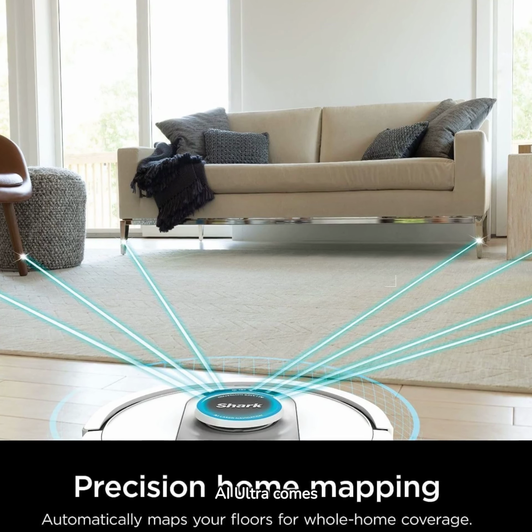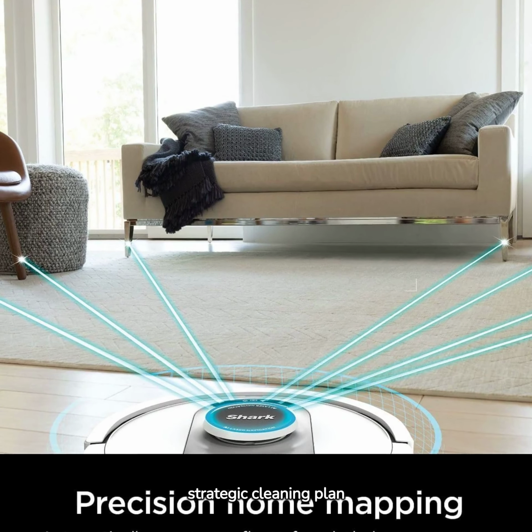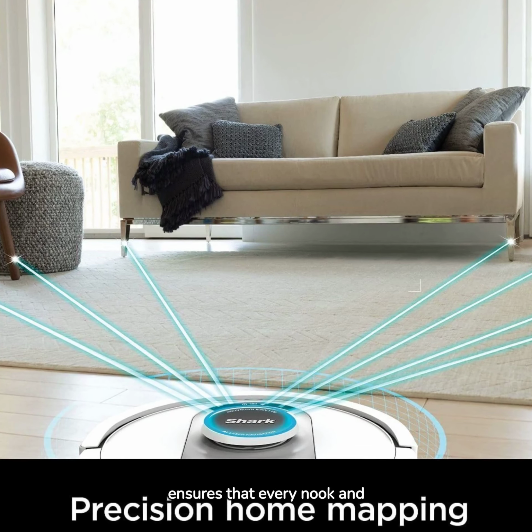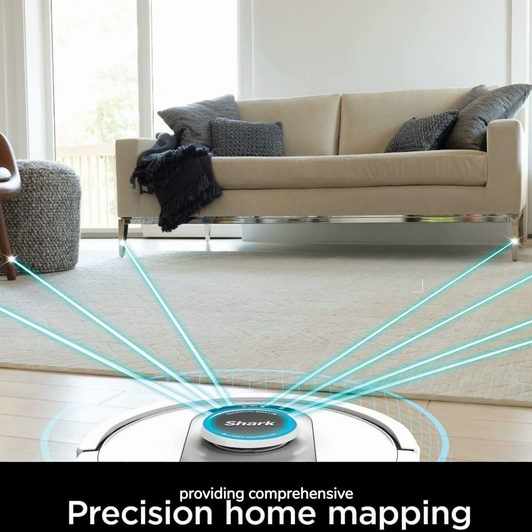The Shark AI Ultra comes equipped with home mapping, allowing it to create a strategic cleaning plan for your entire home. This ensures that every nook and cranny is attended to, providing comprehensive coverage.